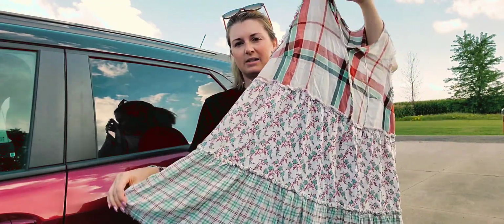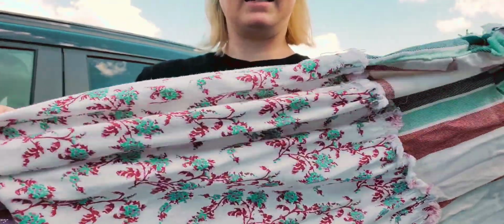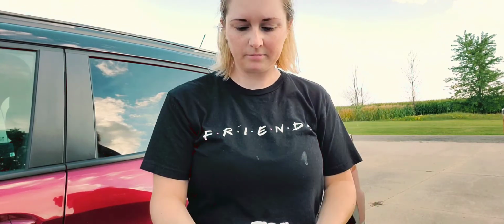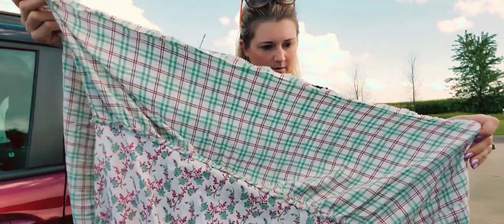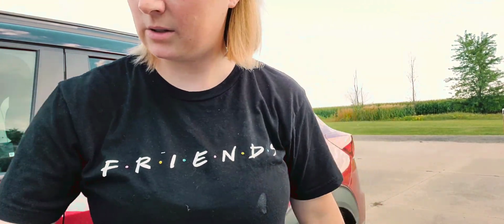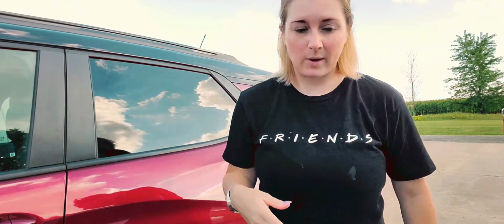How adorable is this tiered sleeveless dress? It's got plaid, it's got floral, it's a red and a teal. Really cute, very lightweight. It feels like a cotton blend. It's got a raw hem, frayed hem, whatever you're gonna call that. This is 55% cotton, 45% viscose. It's a 1X, but it may be like a junior's 1X or more like an extra large because it doesn't look to be a 1X.